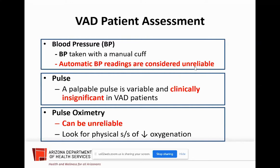So you're going to use your physical assessment skills and look for signs and symptoms of deoxygenation. Are their lips blue? That circumoral cyanosis is a big thing with our patients. A lot of the times they'll get those blue clubbing fingers too. Most of our patients have comorbidities, including COPD.